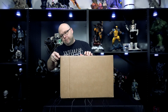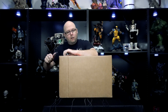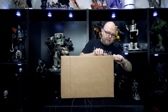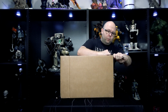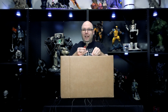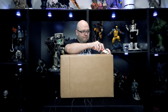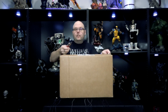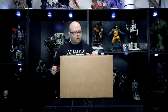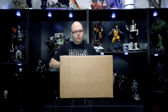I know what's inside, but this is a line I wanted to collect for a while. Kind of wasn't sure what scale or what medium to get them in. You know, they come in really expensive statue form. They come in not so expensive action figure form. And I've decided on kind of in between that, kind of a high-end action figure. So if you're a fan of the channel, you probably already know what they are. Let's see what we've got.